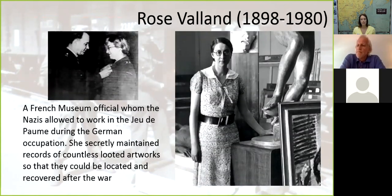And so Rose Valland is the only female of the Monuments Men, and she was a French heroine. She worked, as you heard, in the Jeu de Paume Museum, though she wasn't allowed to have the term curator yet. She doesn't get that till later in life, but she secretly maintained records of countless looted artworks so that they could be recovered after the war, and if she had been caught, her life was in danger. It's really due to her bravery and these records that we recovered a lot of artwork. She spoke German, although the Germans did not know that.